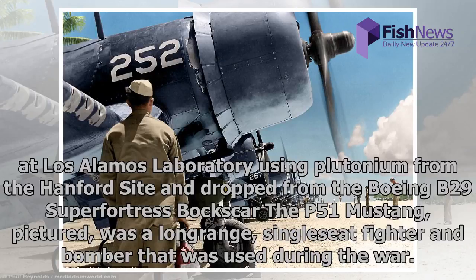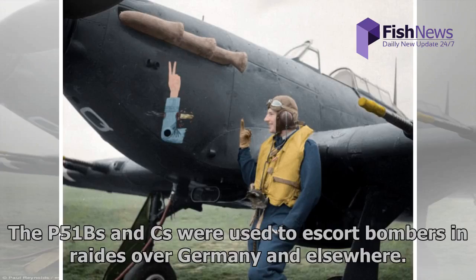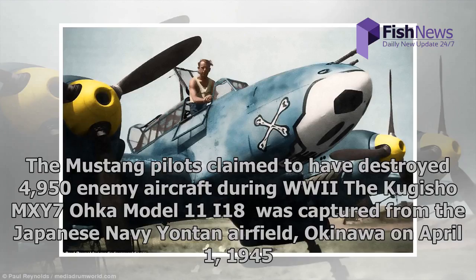The P-51 Mustang, pictured, was a long-range, single-seat fighter and bomber that was used during the war. The P-51Bs and Cs were used to escort bombers in raids over Germany and elsewhere. The Mustang pilots claimed to have destroyed 4,950 enemy aircraft during World War II.